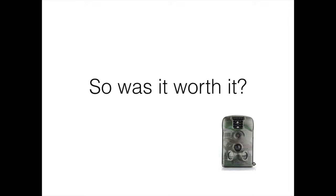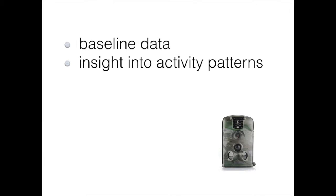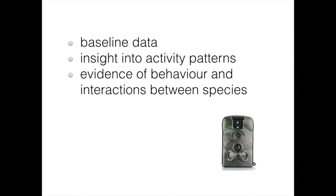So, was this all worth it? Well, as an experiment to show how you can do your own wildlife study in your garden using one of these cameras, I'd say yeah. I got baseline data. I've got information now letting me know what is going on in the garden, when as before I didn't really know. This has given me an insight into the activity patterns of these animals, and I've seen with my own eyes behaviour and species interaction that I wouldn't have seen if I was there disturbing them myself.